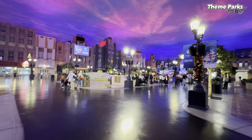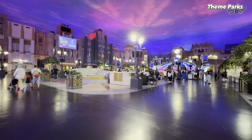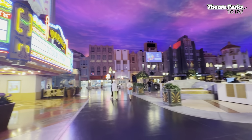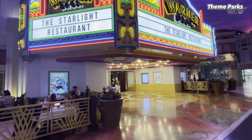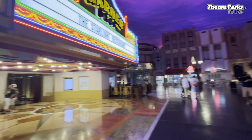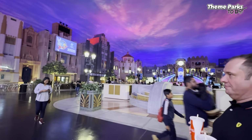So here we are again in the main area, or the hub area, sorry. I think it was called Warner Bros. Plaza, I'm not sure anymore. There's a restaurant also here on our left, Starlight Restaurant. This is really a very beautiful area here.